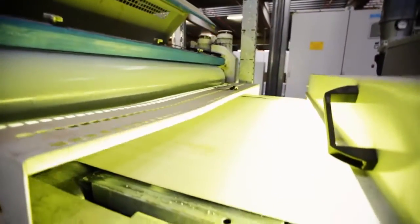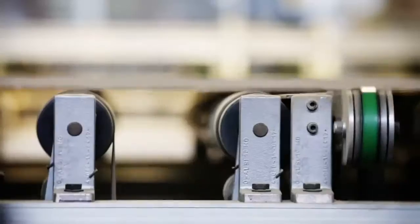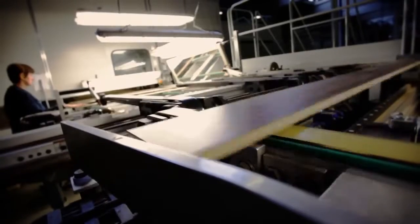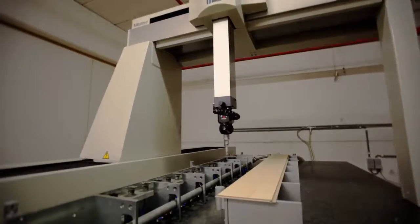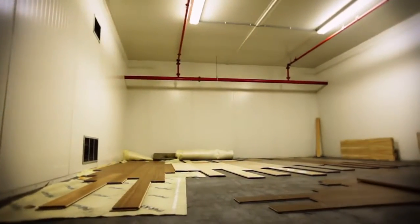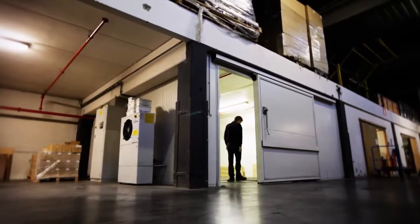Everybody involved in the chain of your parquet floor has their own well-defined responsibilities. At the beginning of every production run, boxes are randomly picked out for further detailed testing. The group has its own climate room where our floors are tested in different environmental circumstances. Having this room is an absolute necessity for a company exporting all over the world.